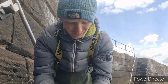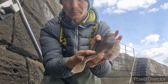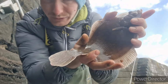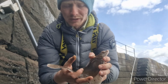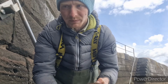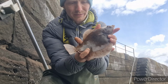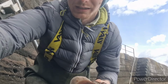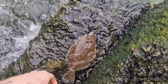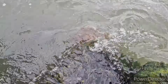Right guys, just got my first plaice of the session. Not a big fish by any stretch of the imagination, it's only 28 centimetres, but I had a plaice anyways, so just to clarify that. I don't know if you can see that with the light, but definitely a plaice. My uncle's just caught one too, so together he's had 3 flounders, 1 plaice. I've had 4 flounders, 1 plaice. Fantastic. So we'll get this little guy put back. There he goes.